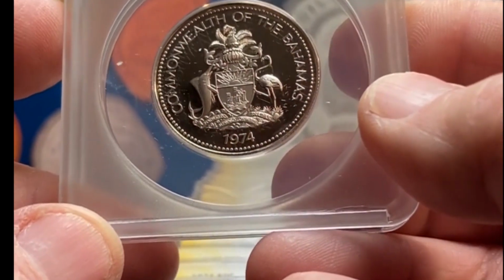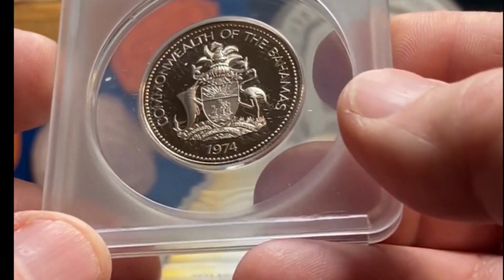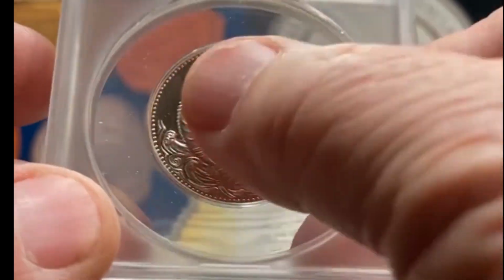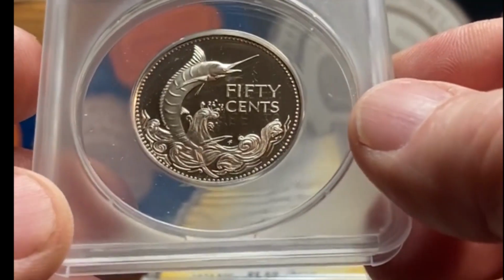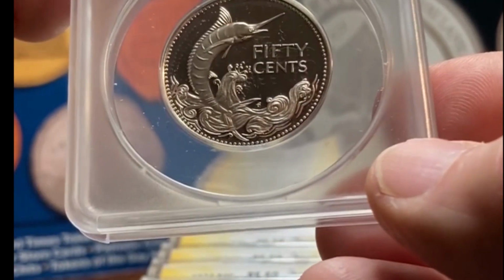Here is another one. This is the third one, Proof 69. 1974, and again, the mintage was 94,000 on the proofs. Now, they do have some, I believe, that were issued that are not proofs. Some of those may be rarer than the proofs because most of the people would want the proof in their collection, so they made more of them.